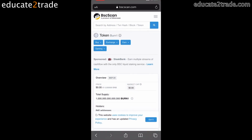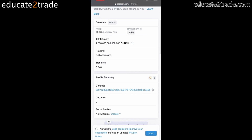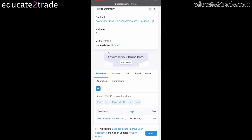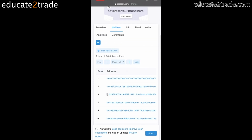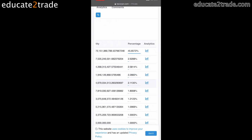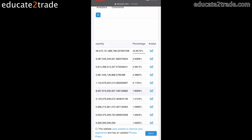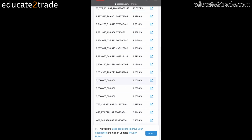The last thing I like to look at when I'm doing research is BscScan. So 1 quadrillion tokens, 840 addresses. Contract addresses there, guys, for when we need to copy, but I'll run you through that later. If we have a look at holders, what's really important is that we want to see the burnt wallet is dead. Now, as you can see, 45% is burnt.